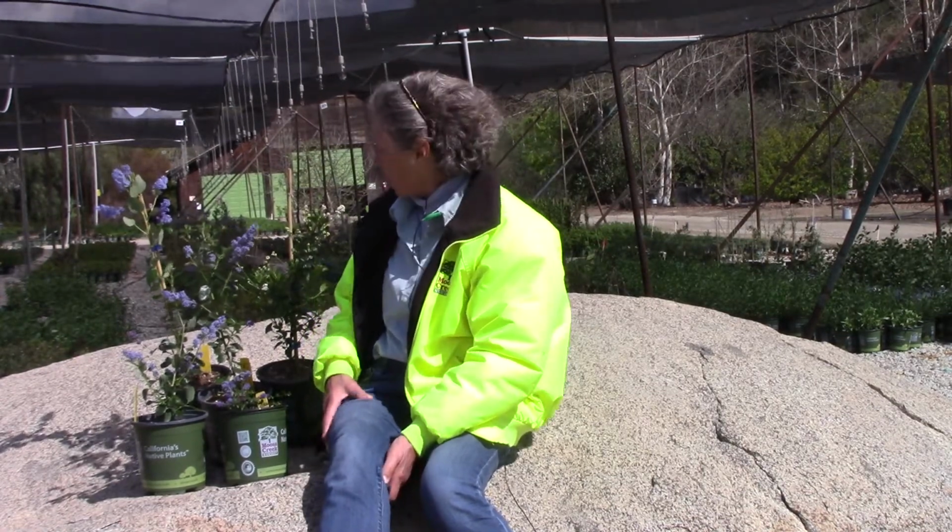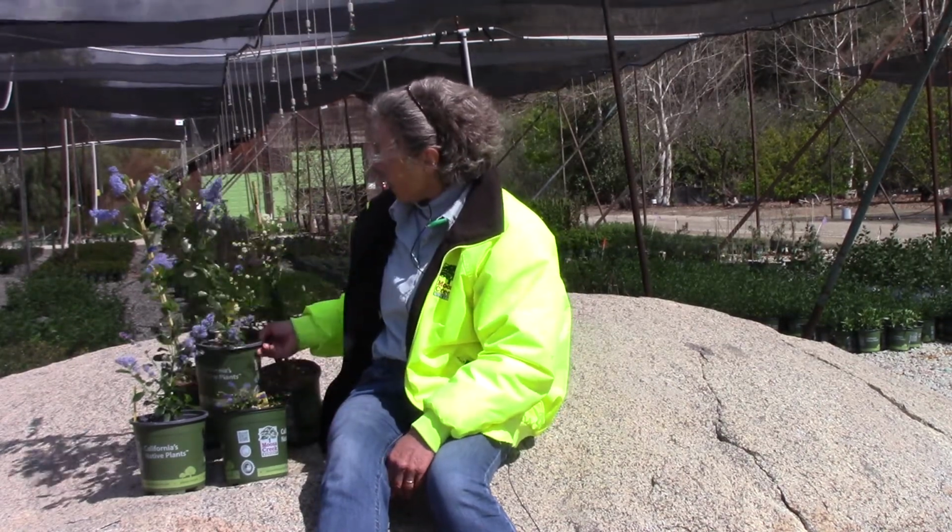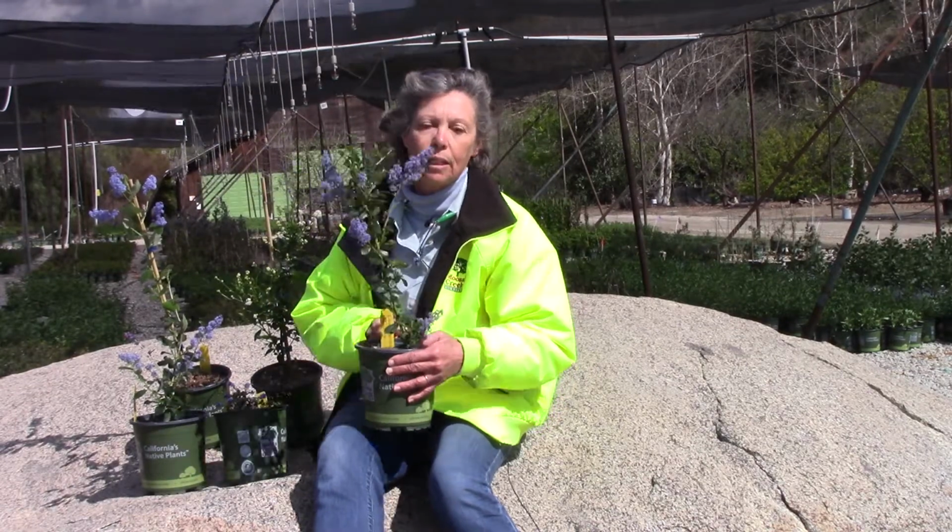Here are some of the lilacs that we grow here at Moosa Creek Nursery. Of course, the selections vary a great deal in height and spread, and we have many types here. So many I had a hard time choosing what to show you today, but I got just a small selection. And I'll start with the Lewis Edmonds lilac.